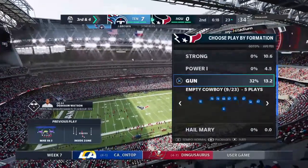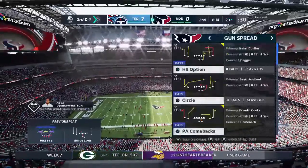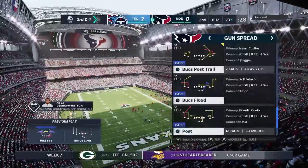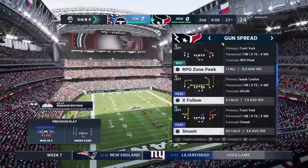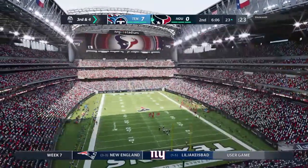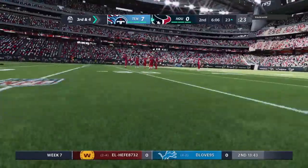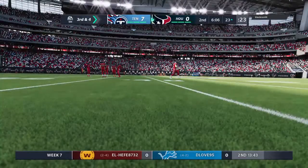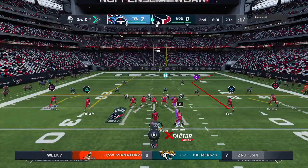Brandon, all things considered, they have to feel pretty good about getting that type of a gain, considering the blitz that they just had against them. And 4. This offense has converted 2 third downs on this drive already. This is 3rd and 4.